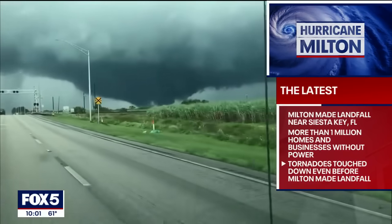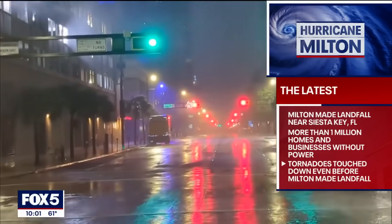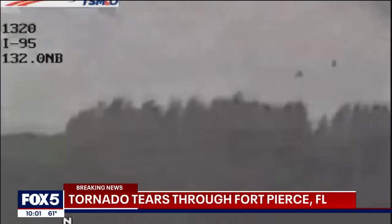This is explosive video caught by Florida traffic cameras near Fort Pierce just after 5 o'clock today. I mean, look at that massive side of that funnel cloud and all of this debris now flying in front of the cameras. Yeah, pretty crazy. We have live Fox 5 team coverage tonight. We're going to start with Rebecca Castor live in the thick of it in Tampa. Rebecca, how's it going right now?